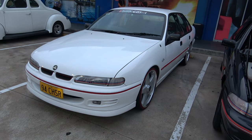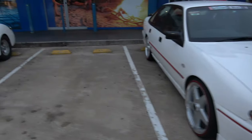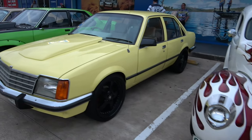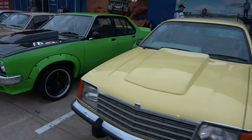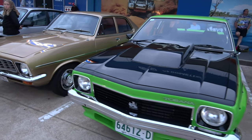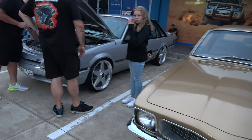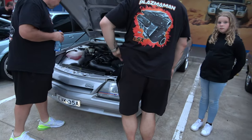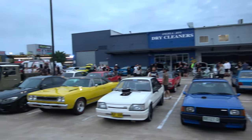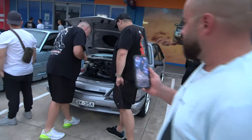Got this lovely SS X Chaser. Lovely hot rod, another lovely Commodore, a wild Torana, and another one, earlier model, one wild SS Commodore. Mate, look how chockers it is over here, eh? Packed to the doghouse. Very good. Yes, sir.